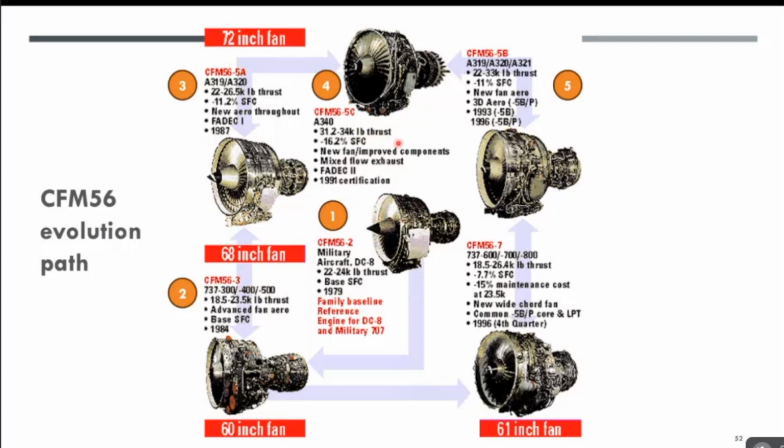Okay, and the engine was also developed in such a way, having the CFM 56-5B. This is a 56-inch fan, and it was developed between 1993 and 1996. This is a new generation of CFM compared to the 1970s CFM engine, and at the same time they also came out with the 1996 CFM 56-7, for the 737-600 and the new 737-800 type of Boeing aircraft. Okay, being used on this type of engine. Right.